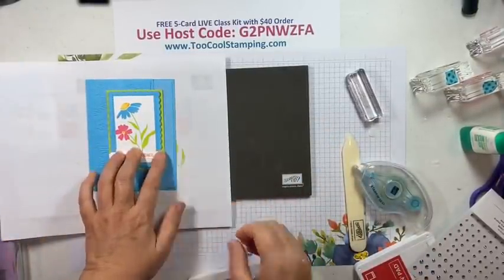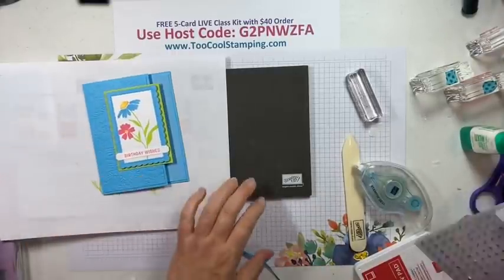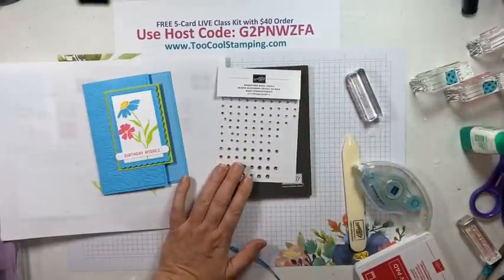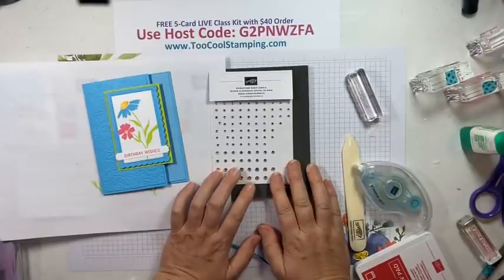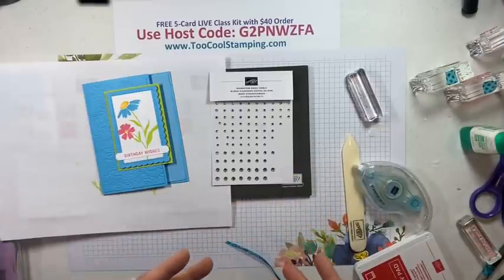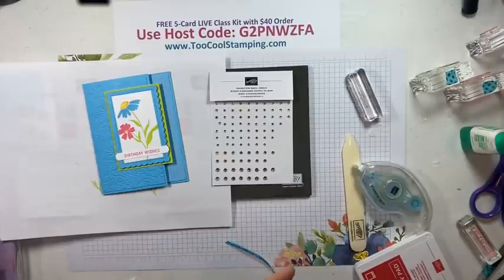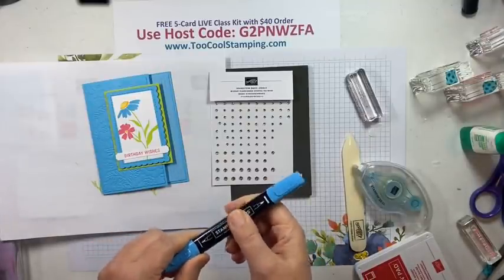And we're going to finish it with some rhinestones. I'm going to give you rhinestones if you happen to order the Stampin' Blends, which with the In Color Club, you can add Stampin' Blends to go with your color for the month for an additional $10.50. That will allow you to have the Stampin' Blends.